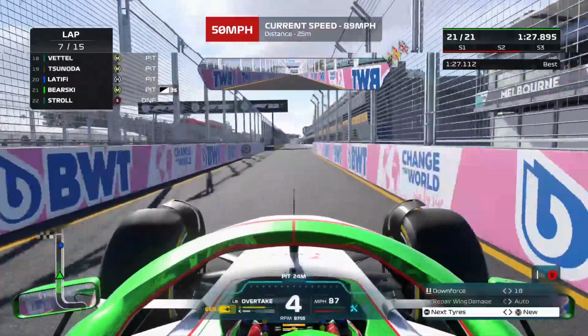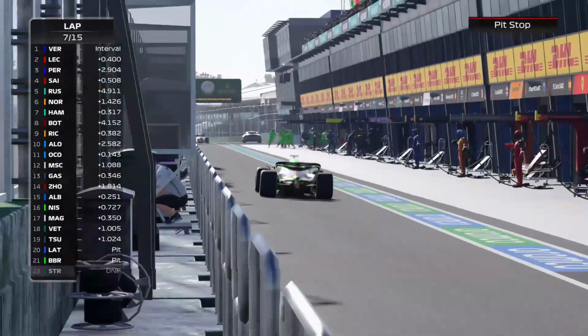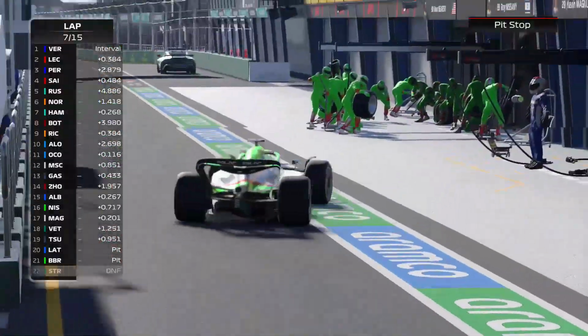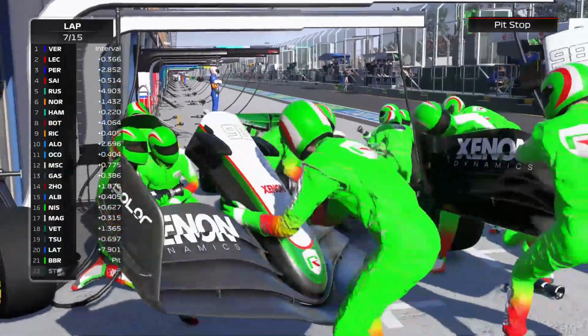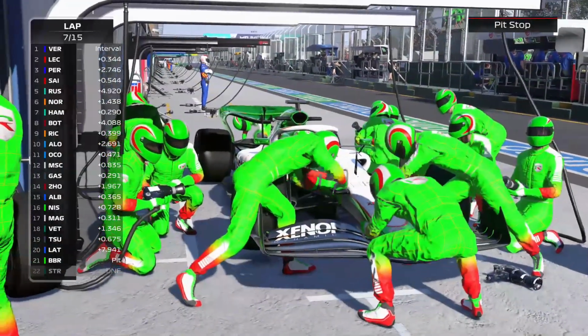Okay, next tires is hard. Good. And it looks like the pit crew are out in the lane and ready to perform. Luckily the pit crew got the car. They're going to be aiming to achieve the fastest pit stop time possible. Alright, getting the new wing. I think there's an error with the front wing removal. They're going to be disappointed with that. Alright, thank you guys.